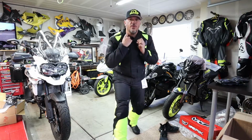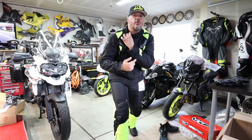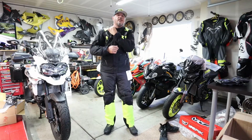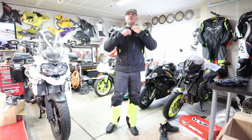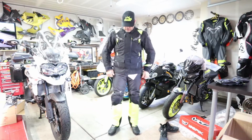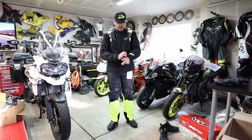And what's cool is if you guys can see this little lock here, okay? When you click this in, it's like a zipper. It actually allows you to tighten your neck or loosen your neck, okay? There are little bands here to tighten the waist. So nice, it feels good. Again, we have our wrists.